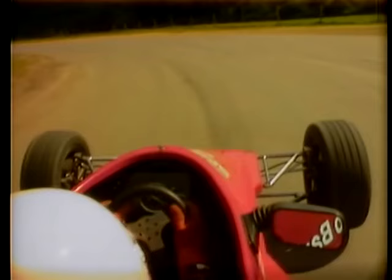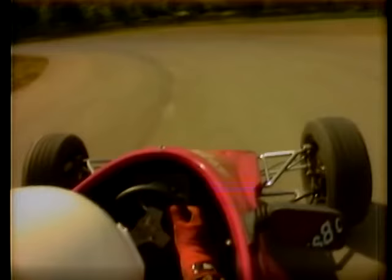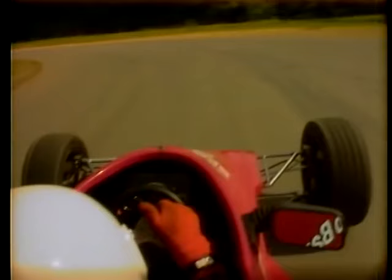What's happening there is by lifting out of the gas, it's transferring weight to the front tires, which suddenly say, boy, that's terrific, I've got plenty of bite now. They turn more, the rear tires then get unloaded, and they want to slide.